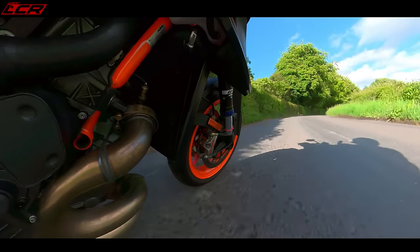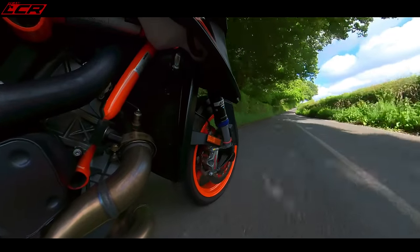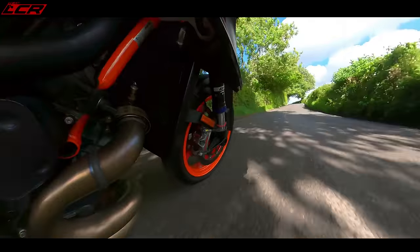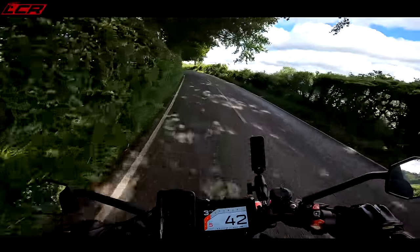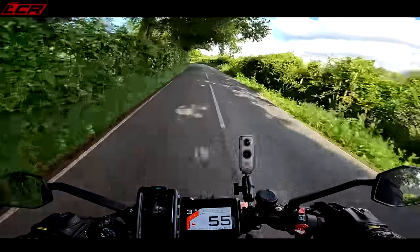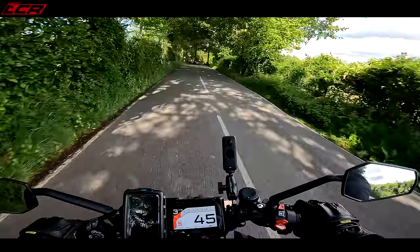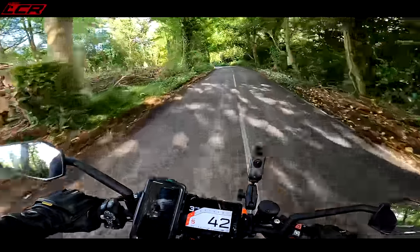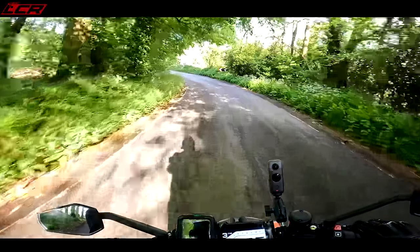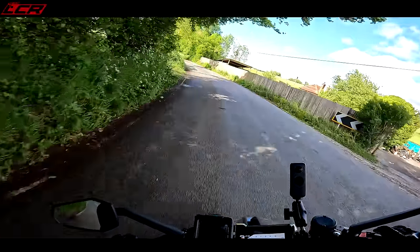This electronic stuff is great, I can't see anything wrong with it. And if you bang it into comfort, you can feel it's more comfortable. Track mode is a really hard one. I don't know whether I would spend the extra £2,000 on the Evo. If money's no object, it is definitely better. But there's not a lot wrong with the standard Super Duke in my view, so just bear that in mind. If you can afford it, get it. If you can't, you're not missing out too much.